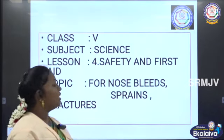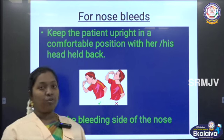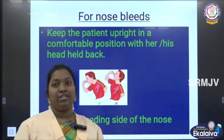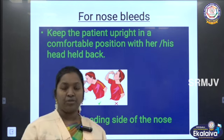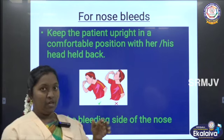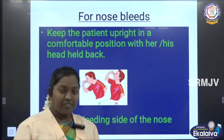Through this we have started learning about safety and first aid. Now I am going to teach you the topic, the first aid treatment for nose bleeds. We have seen how, when cuts and scratches come, we can give first aid treatment to the victim. The second is for nose bleeds. When there is bleeding from the nose, how can we give first aid treatment to the patient?